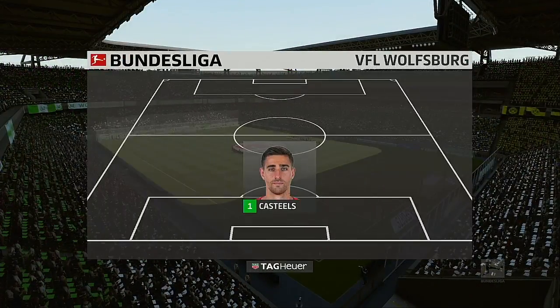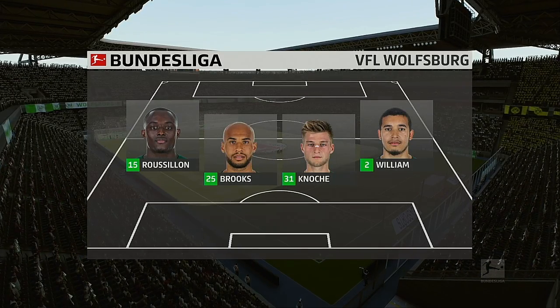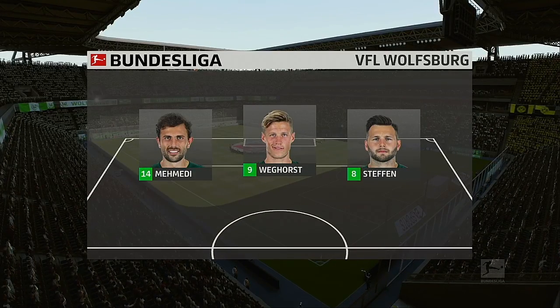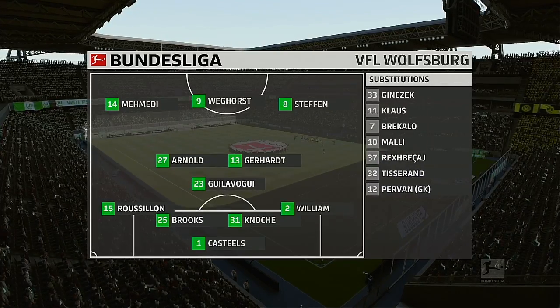Here's the lineup for Wolfsburg for this fixture. We've got it down as a 4-3-3. Yeah, it's a system that the Netherlands used to use all the time. I think really they invented it, and plenty of countries have adopted it since. If it works, it's really tough to handle.